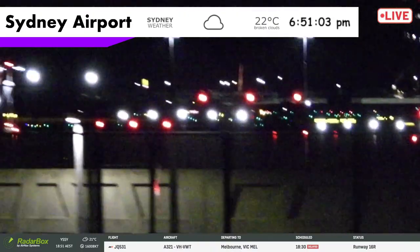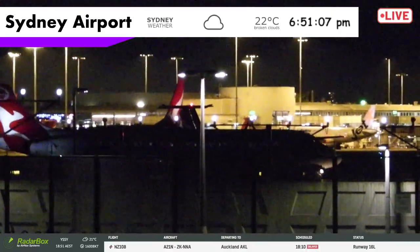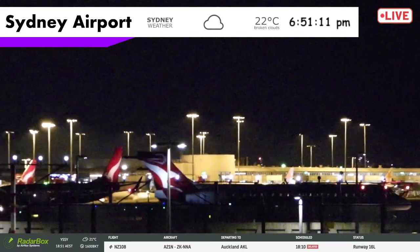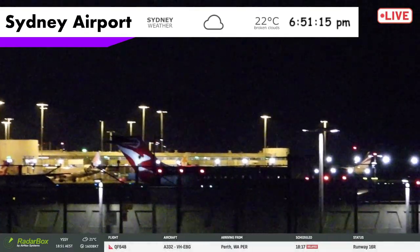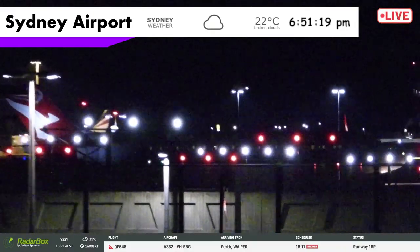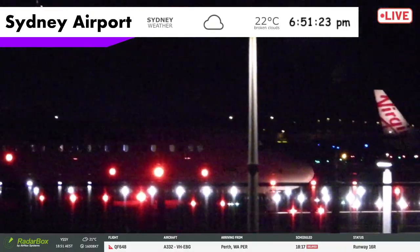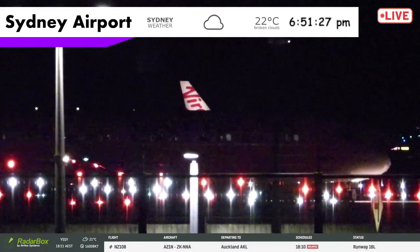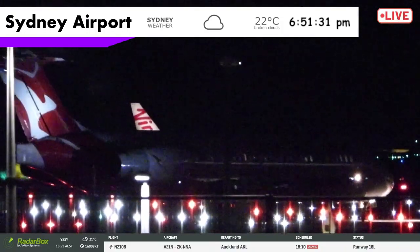And since we've waited so patiently, 717 time. Here we go, Qantas Boeing 717-200. This one will hopefully be quite loud.